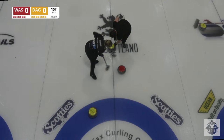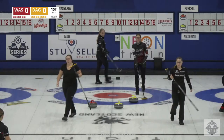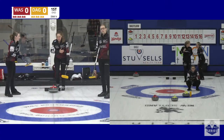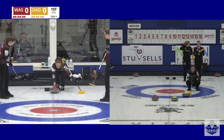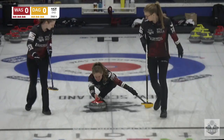Bounce off, Taylor, bounce off. Okay, good tweet. Coach Kevin letting me know Kate Callahan's throwing second and Taylor Stevens throwing third. That one just, I think, ticked the guard there, unfortunately, for Lindsay on her second. So a couple guards out front, and now we might see a few rocks in play here.